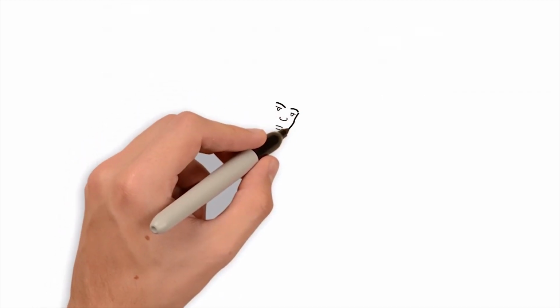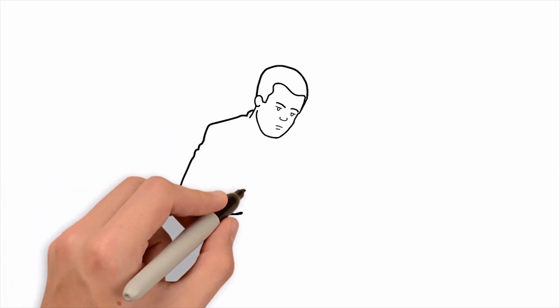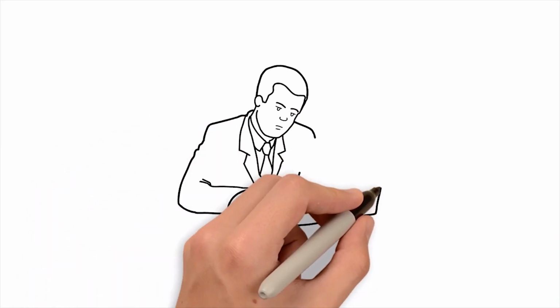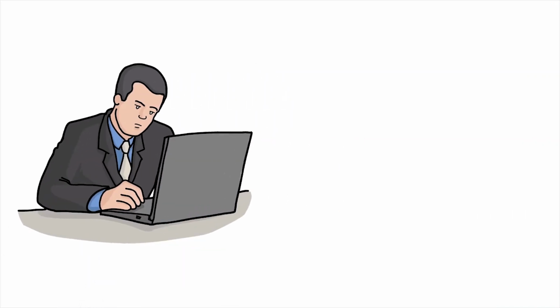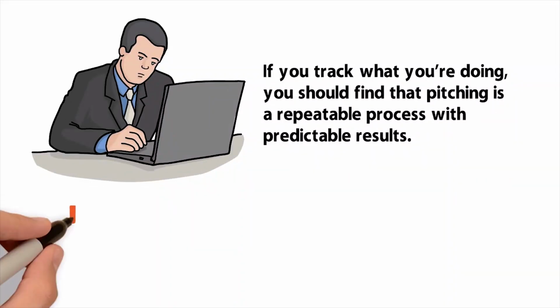One thing that turns a lot of people off about pitching is that it feels like a lot of the process is outside of your control, right? You can spend all day sending out pitches, but that doesn't guarantee that you're going to land a client and see an ROI on that time. And that's true to some extent, but over time, if you track what you're doing, you should find that pitching is a repeatable process with predictable results.